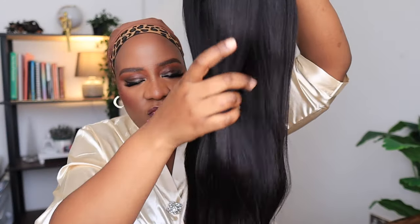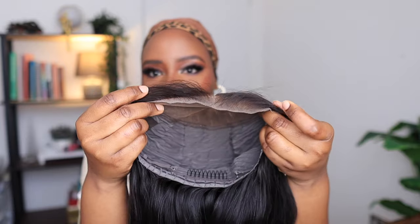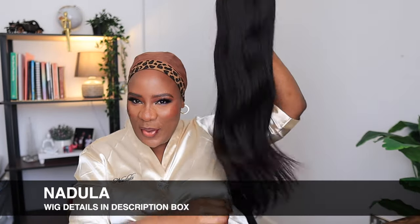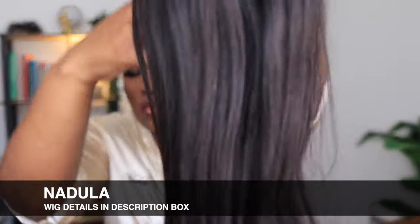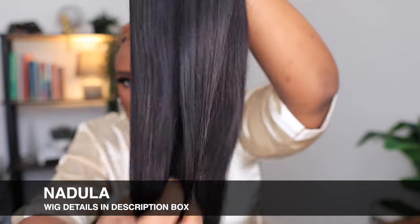It's just a really straight wig. Then this is the lace. The lace has been cut already and the wig has been styled. They plucked the lace and bleached it as well. You guys can see this here. So it is pre-bleached and it has invisible knots, which is fantastic for a wig. Guys, look at how long this wig is. I love the length and I love the density as well. This feels like very good hair. I don't know if you guys can see the quality from here, but this feels very, very good.